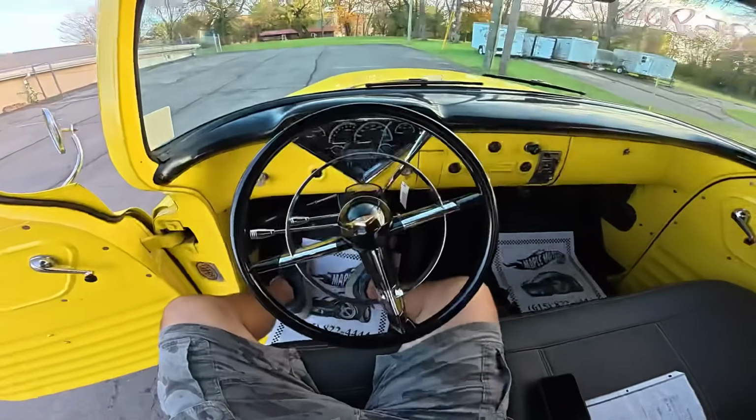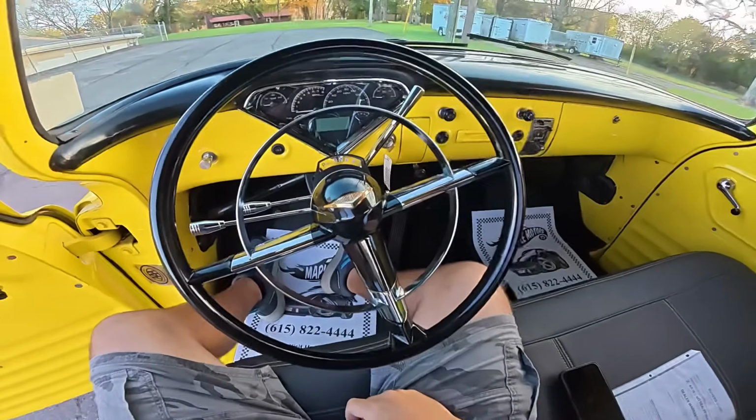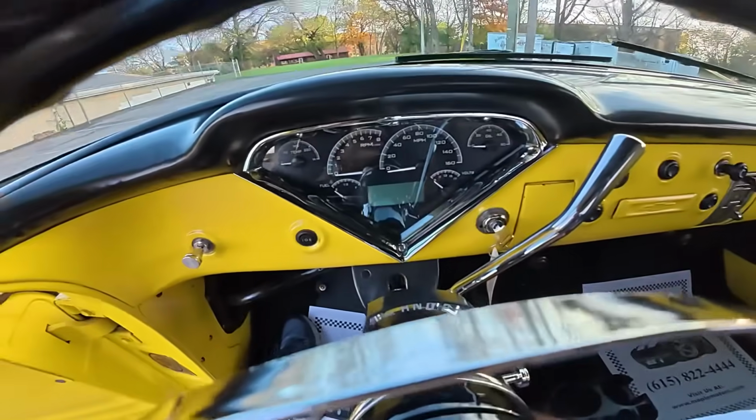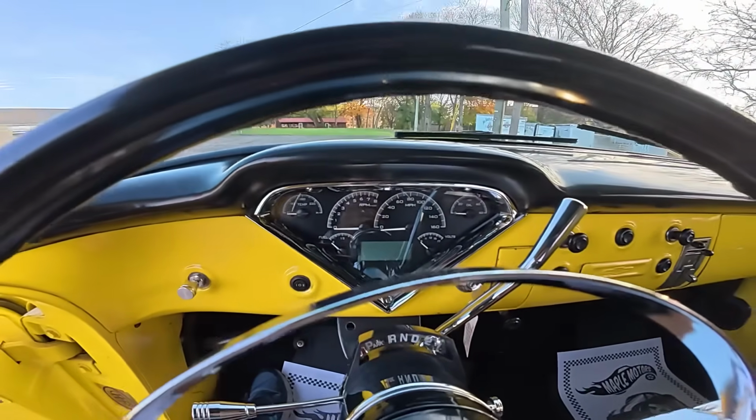Let's check out our interior and place bets. Do you think the horn works? This one is unknown mileage because it's got an aftermarket display there. Looks like Dakota Digital. I don't see where it says that, but it looks like it.